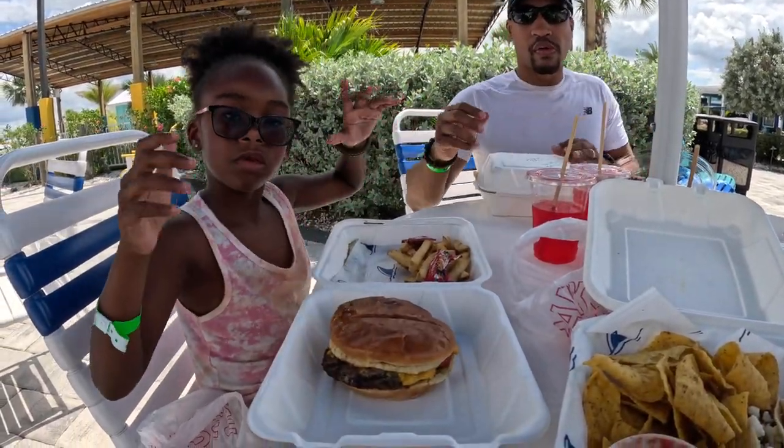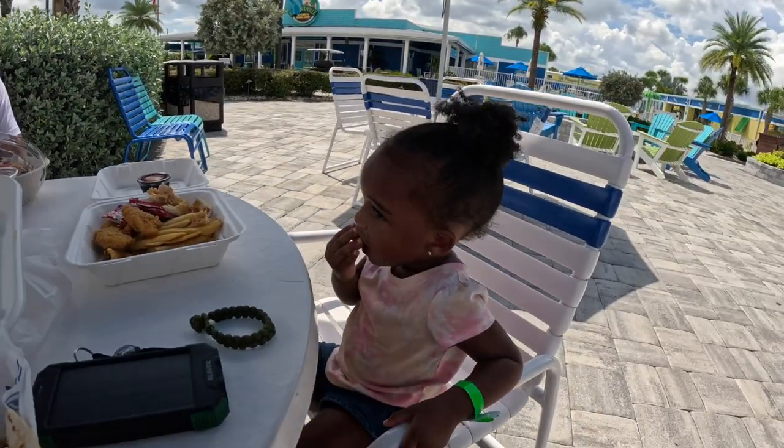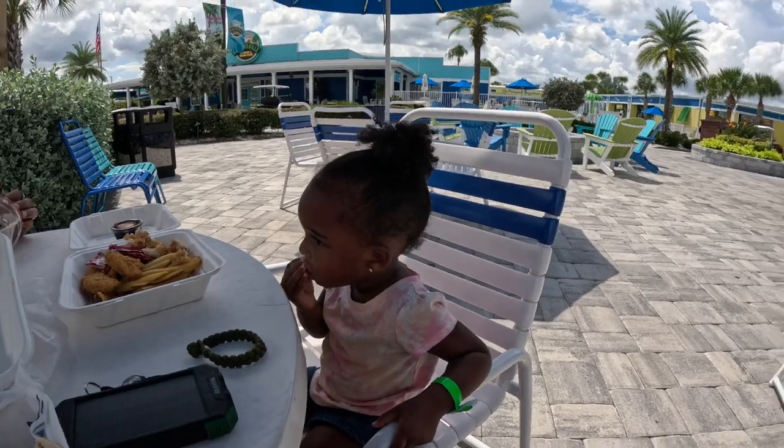How's your burger? Good. Good? Really good, Daddy. Mia said Fergie's good. Let's eat this food and then we'll go explore some more. I think we're gonna hit the pool or something for a little bit.